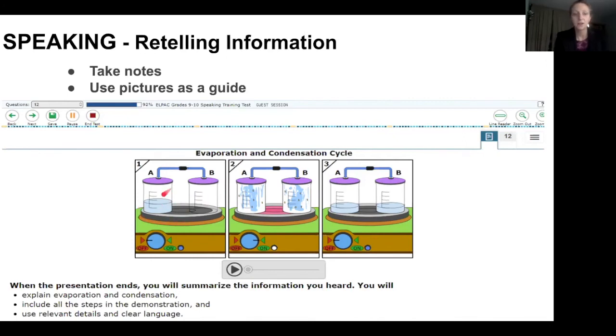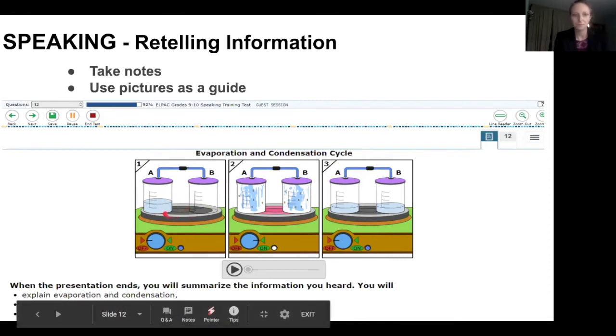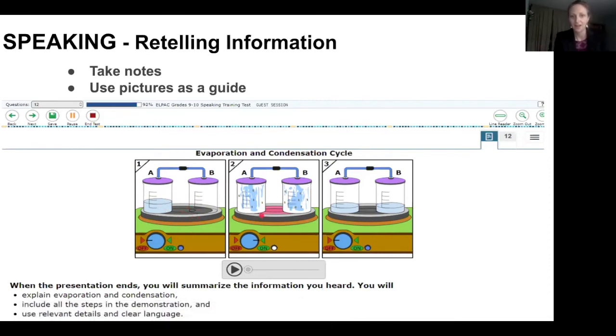So here I see there was some liquid on a heat thing. And then we heated it up. And then now there's liquid in both of the jars. Again, that's better than nothing, right? And what I see more often is that kids get a lot of information from the audio, but then they don't explain the pictures. And so you can't actually get all the points if you haven't explained what happened in the little experiment. So make sure that you're doing that piece.